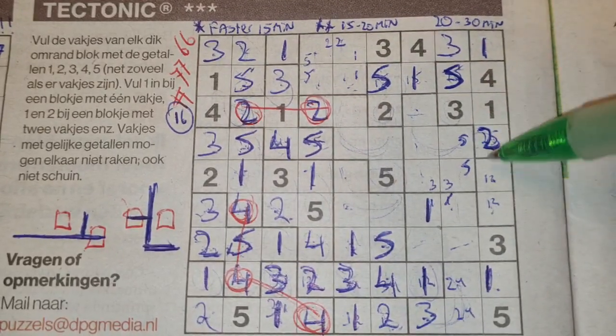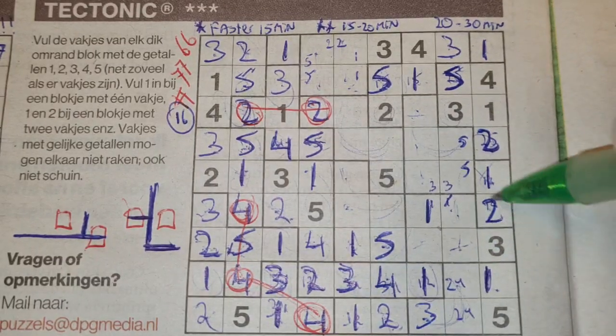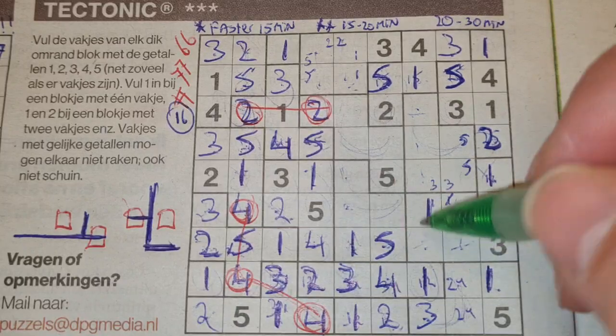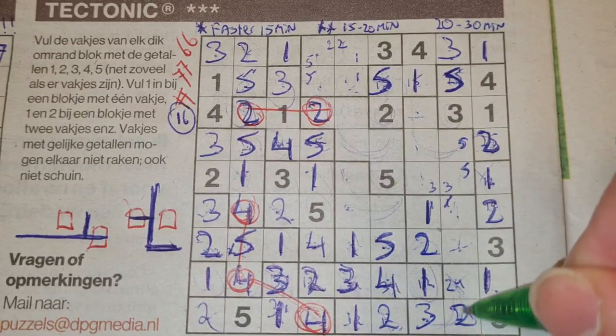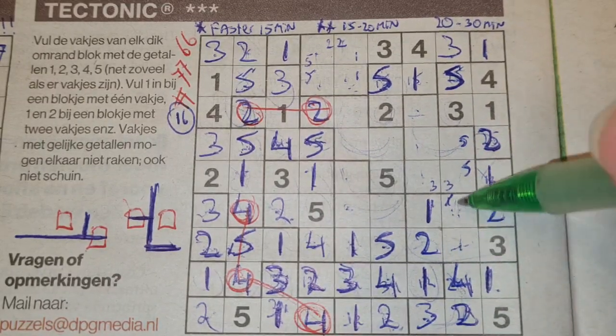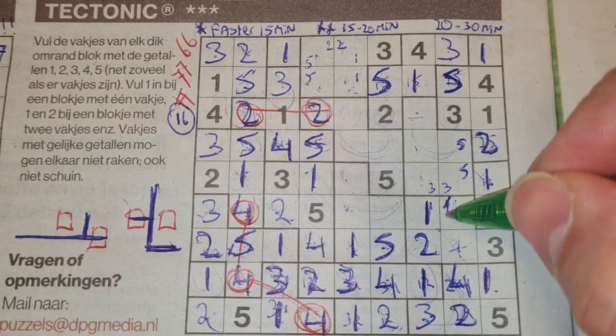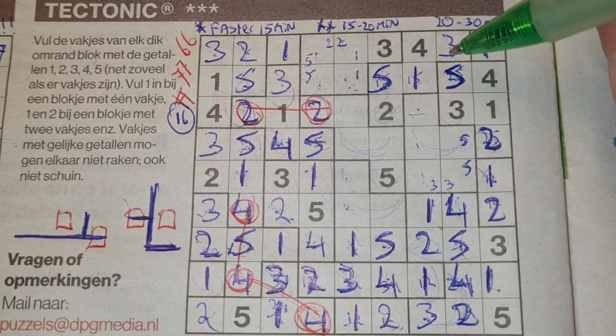1 and a 2, we have a 2 now, so no 2 there. 2 should be here, and a 1 goes there. These 2 boxes can be 2, so 1 box left for the 2 in this area should be there. 2 and a 4, we have a 2 there, so no 2 there. 2 should be here, and a 4 goes there. 2 numbers left now in this area for the 4 and the 5. We have a 4 there, no 4 there. 4 should be here, and a 5 goes there.